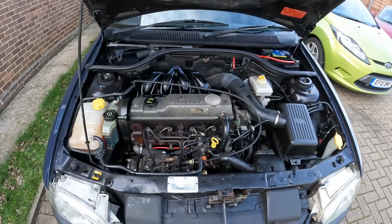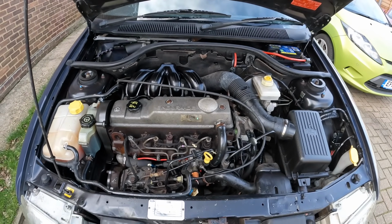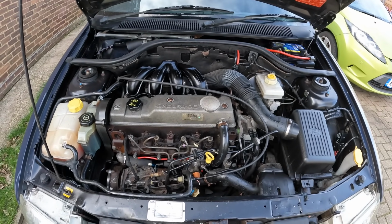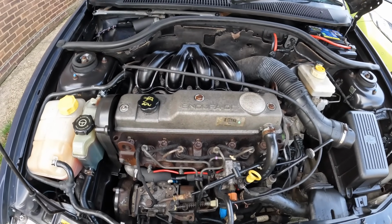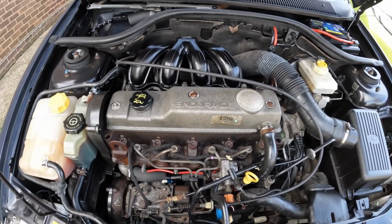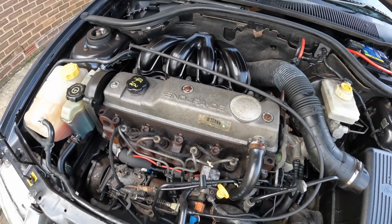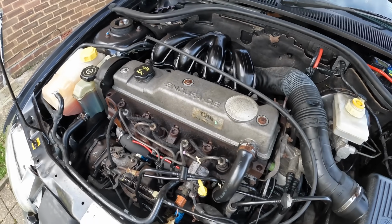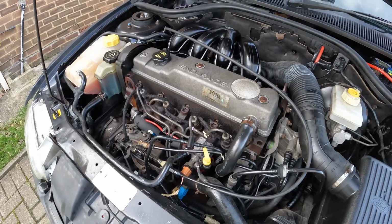So you could get a 1.3 petrol engine in these, but they were dropped very early on, which left the 1.8 Endura diesel engine or the 1.8 diesel turbo Endura engine. Now mine, unfortunately, is the non-turbo, which I don't actually mind because I've already got one of these engines in a different vehicle that I own.